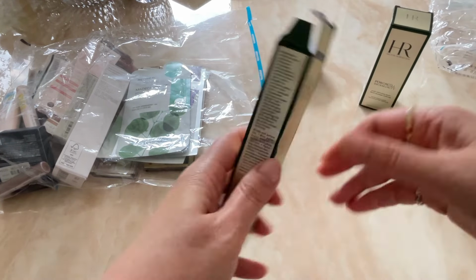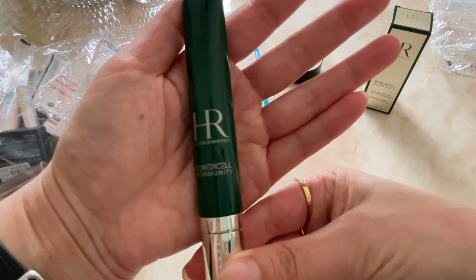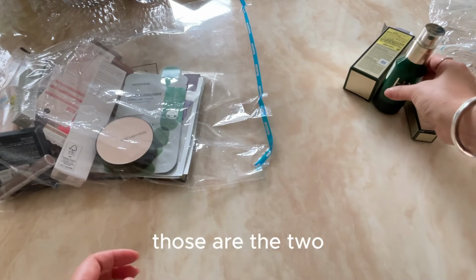Same for the eye cream. This eye cream is nice and light. It goes really well under makeup. It doesn't smudge. Those are the two.